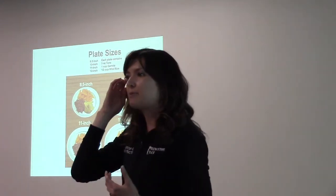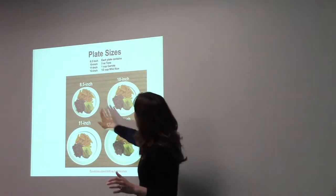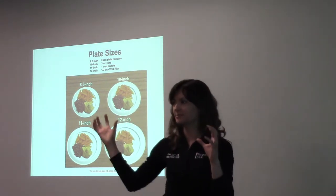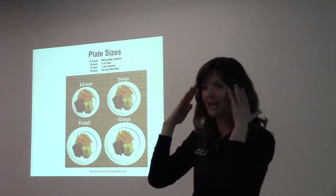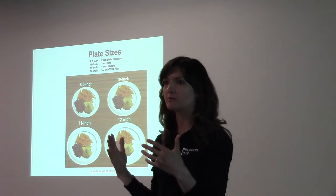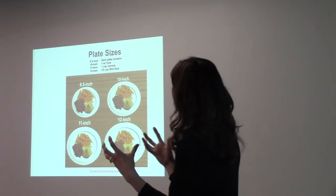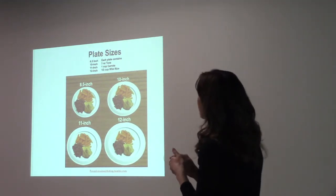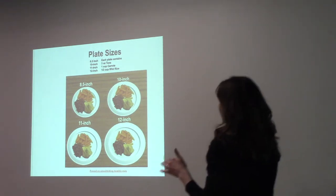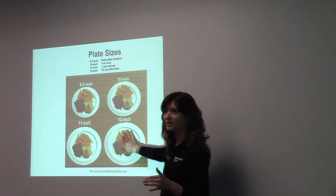So this is kind of an example of a psychological thing. If you'll notice, this is all the same portion of food, but the bigger your plate gets, it looks like you're getting a smaller portion. So again, it's just kind of mind trickery. So the idea here is that you want to use a smaller plate. 9 inches or less is ideal, because again, it's just going to look like you're getting more. But each plate contains 3 ounces of tuna, 1 cup of carrots, and half a cup of wild rice. So you've got hardly any negative space here, and you come down here and it looks like you want to fill that up.